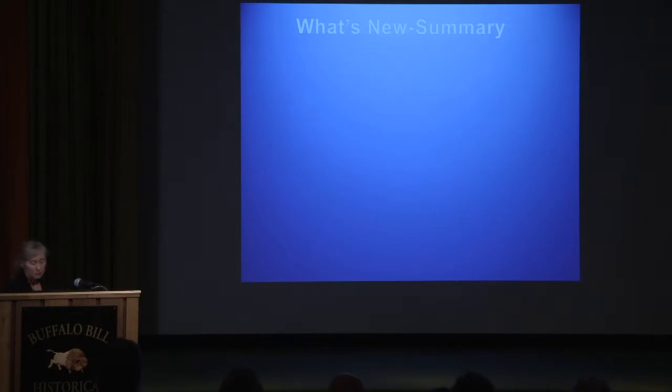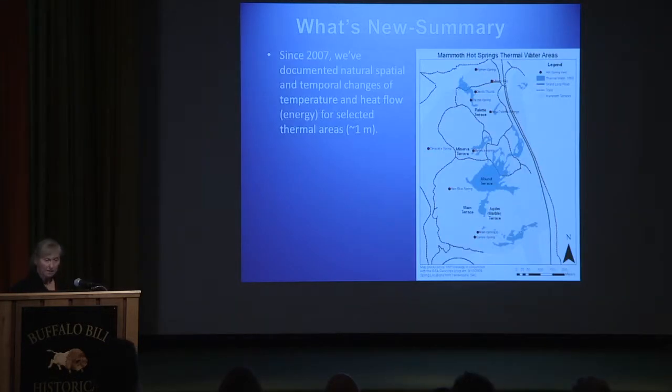So what's really new from what I've been saying here? Well, since 2007, which is when a lot of this thermal effort began, we've documented some of the natural and temporal changes of heat for just a few thermal areas, not park-wide, at 1 meter. And what you're going to see here as I go through this summary is a simple technique where you can walk the boardwalks, have a paper map, and use pencils and get your changes. Because we always get the questions, especially in Mammoth, aren't the terraces drying up? So I wanted something simple where we could answer that question. So watch these maps as I go through the summary and you'll see the changes.